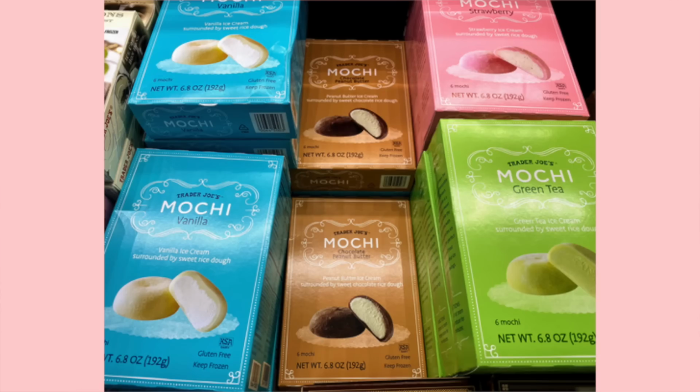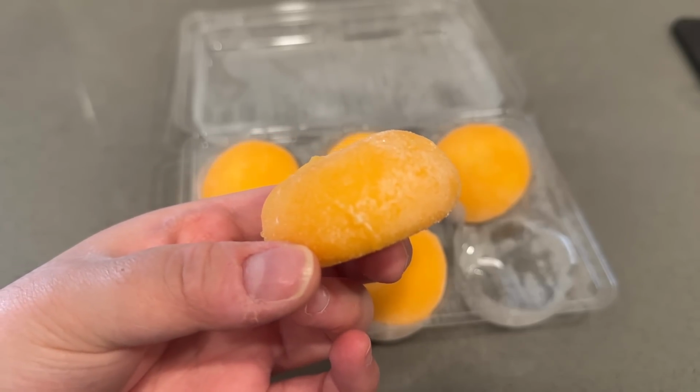This definitely has a nice mango flavor, and you know, this actually really reminds me of the Trader Joe's mochi. The texture of the ice cream is the same, and the texture of the mochi is the same. It's very, very similar. Next, let's try the guava flavor.